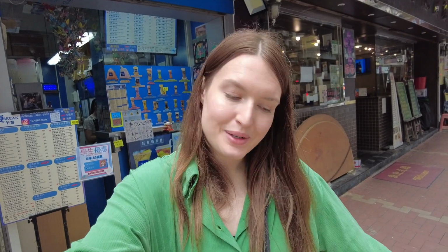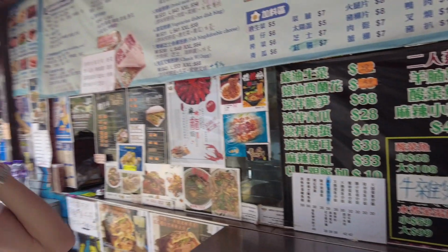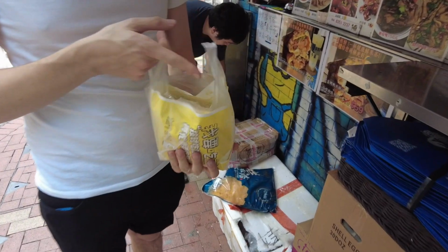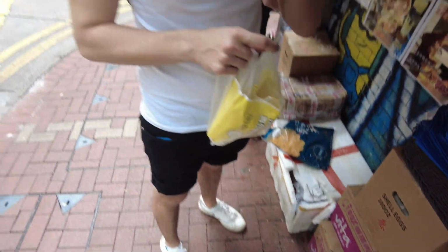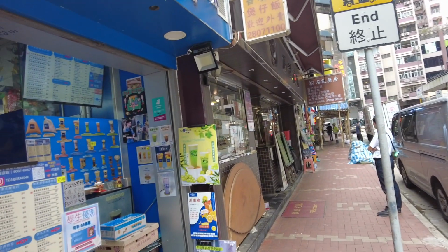Next morning, we headed to another popular destination in Hong Kong, Causeway Bay. For breakfast, we decided to go to this place called Quam. It's a traditional Beijing crepe restaurant. They prepare pancakes, basically mainland China style pancakes.